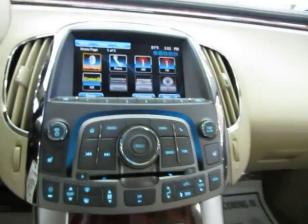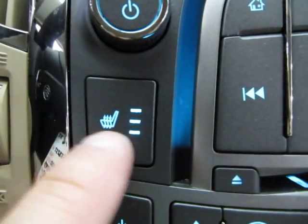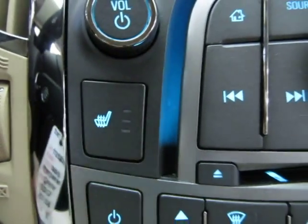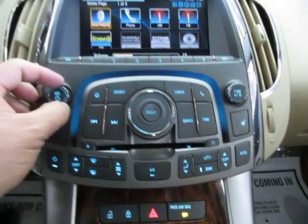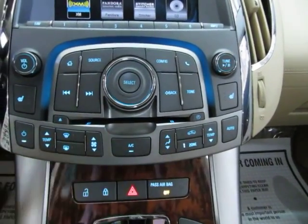All right. So you do have heated seats as well. Press it one time and it's going to go straight to high. One more time for medium. One more time for low. And one more time for off. And then you got your controls here for your stereo, and also for your AC down here.